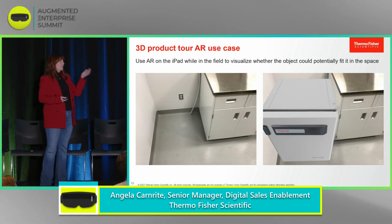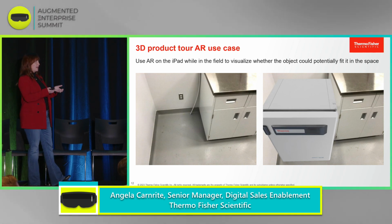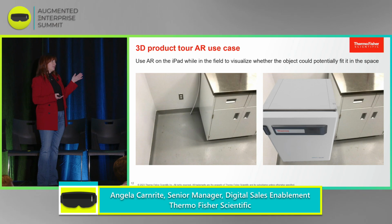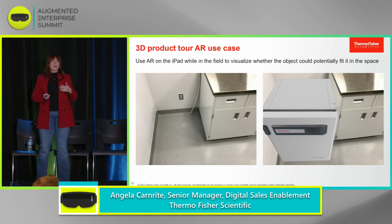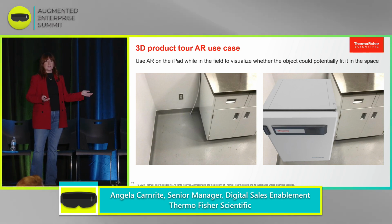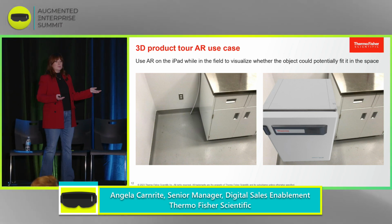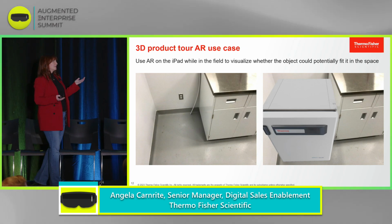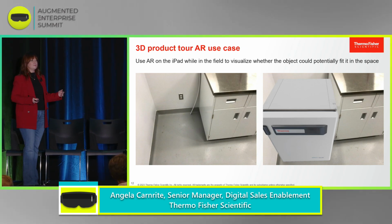So this is an example of that application where, when you're in the field, you use your iPad to see, hey, does that incubator fit in that tiny little space in the lab? And it may not be perfect, but it definitely gives the customer a sense of what it's going to look like in their space. It gives them confidence that if it arrives, it'll most likely fit in there. And it's also just kind of fun, honestly, with them in the field. It's still a bit of a novelty, right?